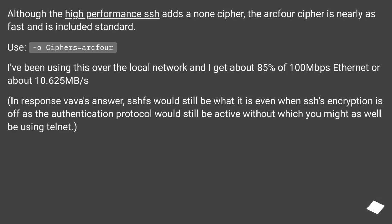Although the high-performance SSH adds a NONE cipher, the ARC4 cipher is nearly as fast and is included standard. Use the option ciphers=arcfour. I've been using this over the local network and I get about 85% of 100 Mb/s Ethernet, or about 10.625 MB/s. In response to Vava's answer, SSHFS would still be secure even when SSH's encryption is off, as the authentication protocol would still be active, without which you might as well be using Telnet.